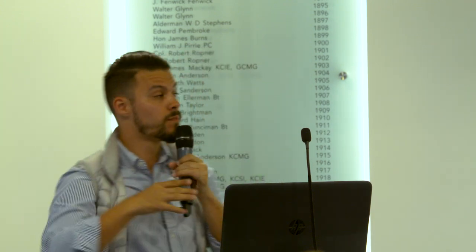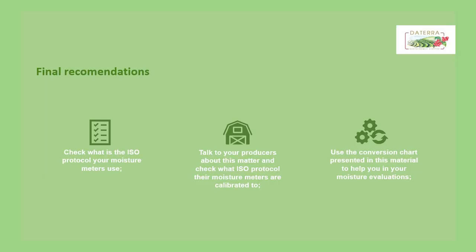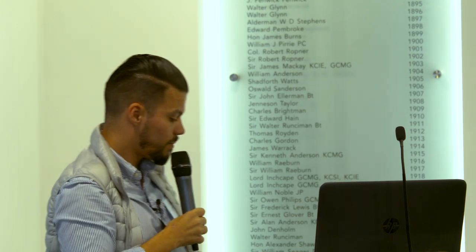So what we recommend in this case is, first of all, check what ISO protocol your moisture meter uses. Look for the manual. If you go on the internet, you put the model, the name of the company that manufactured it, you can find this information. If you don't find it, call them, email them, because they don't answer when they feel that they don't have any information. And that's important also because they're going to feel that they need to provide this information to people. This is very, very important. I'm not going to mention the brands, maybe later after some beers.